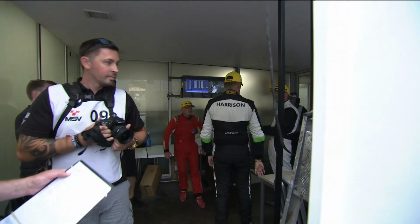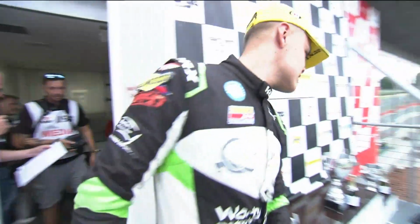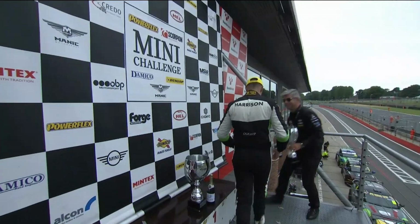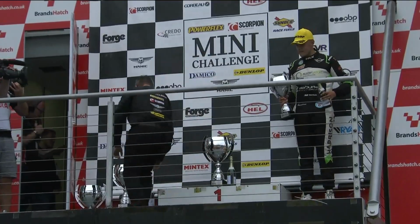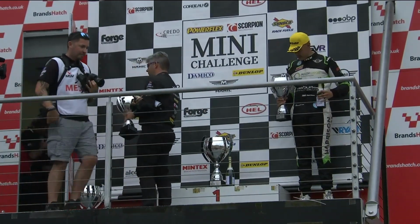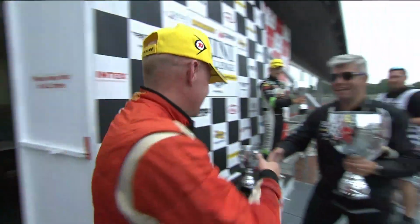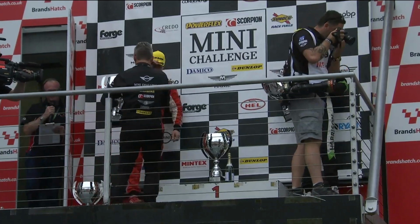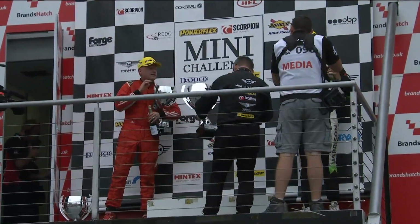So third place then for Nathan Harrison. And that will be his 11th podium, I reckon. I don't know why I said that he finished fourth in that race just now. Of course he didn't, he was third. So yeah, that is, I think, his 11th podium of the year. Lee Patterson gets his second podium of the year, and it was very nearly a race win. Let's hope that Lee continues that pace throughout the rest of the season.